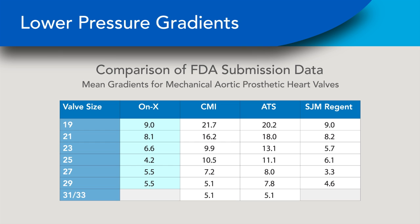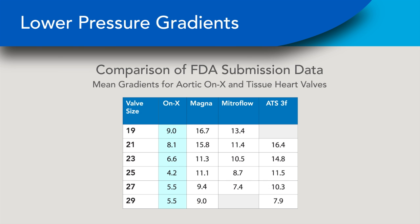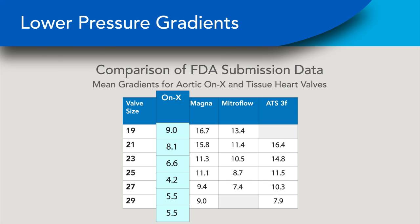Pressure gradient is the difference in pressure from one side of the valve to the other. The lower the value, the better. Again, you can see that some valves are better than others. Mechanical valve brands generally have lower gradients than those for tissue valves, especially in the small sizes.